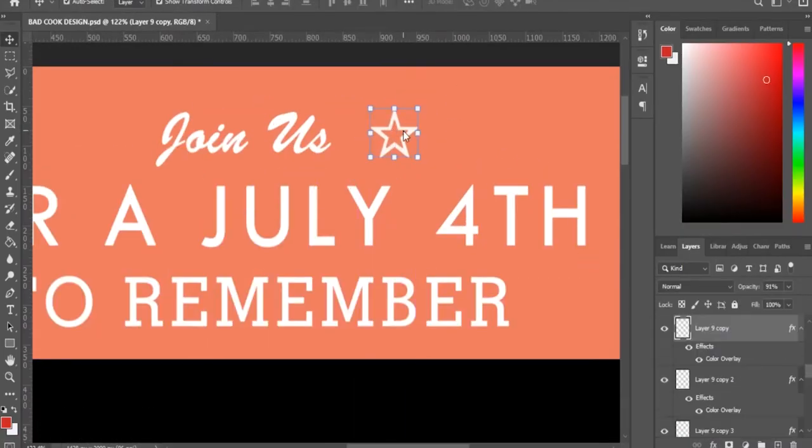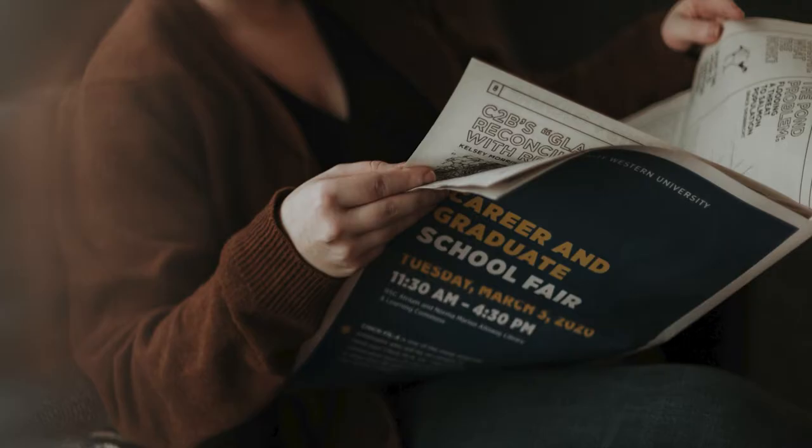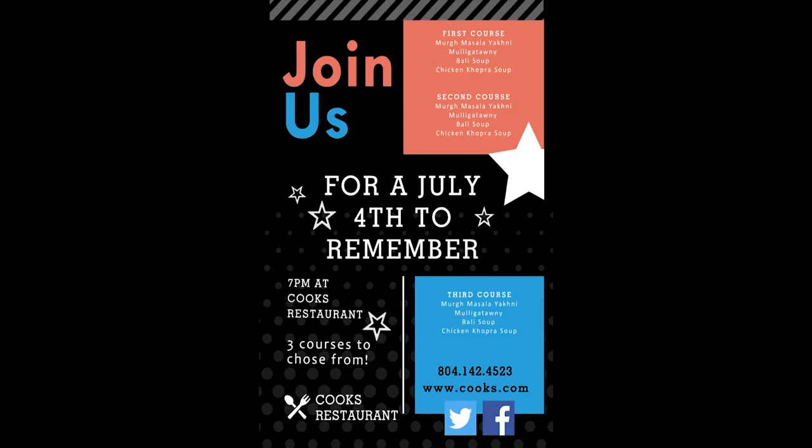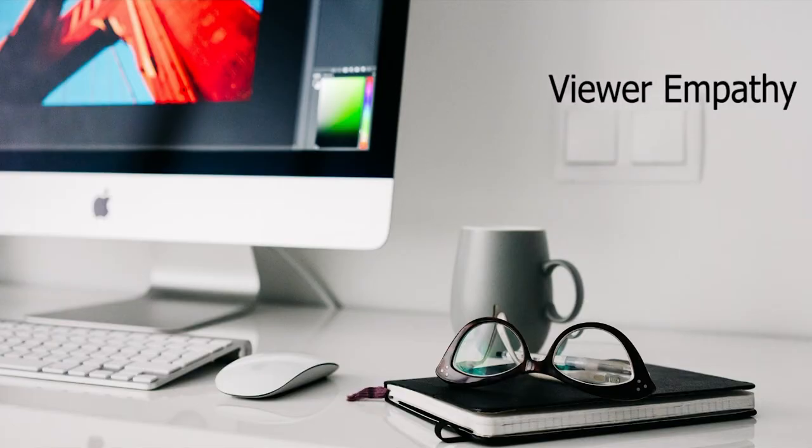The good, the bad, and the awkward. It's easier to learn design by studying why bad examples are bad than looking at good design sometimes. But why is this? Because when we sit down and look at a badly designed piece, we start to discover what we don't like about it. This in turn helps us find out what not to do in our own designs. We start to develop our viewer empathy.